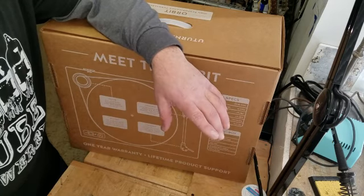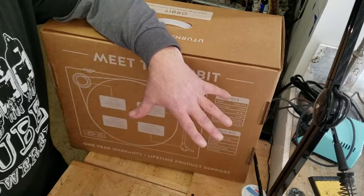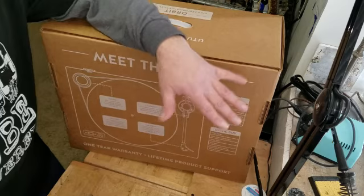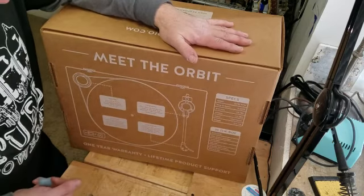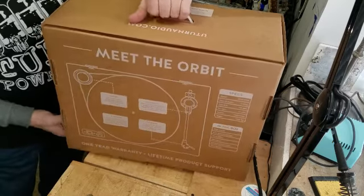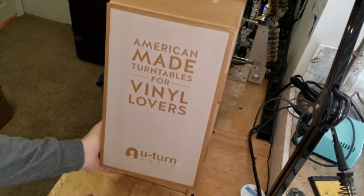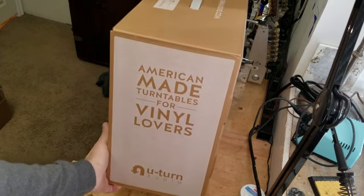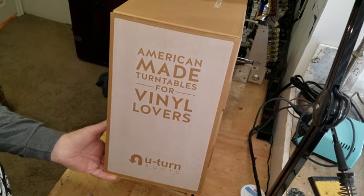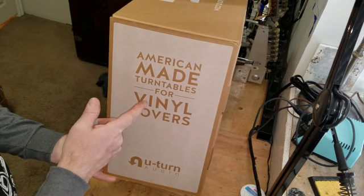I bought a handful of used records here today too, but I want to show you something else I got there. I got this at Randy's. I got it for a really good price, and it's this right here. So you see this box says Meet the Orbit. What is the Orbit? Let me show you what the Orbit is. The Orbit is an American-made turntable. American-made, guys. This thing was made in Boston, Massachusetts.